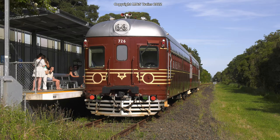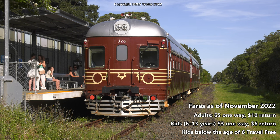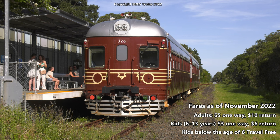The journey takes roughly 10 minutes each way at a cost of $10 return and can be used as an easy net zero fun alternative to driving and paying for parking in Byron.